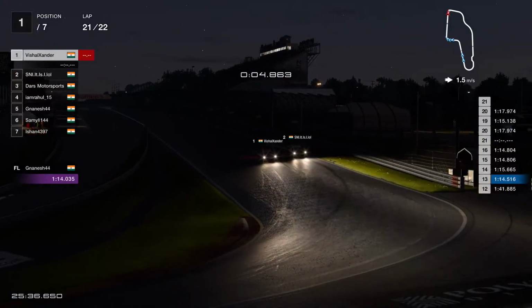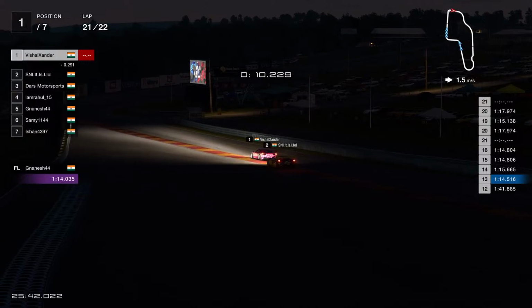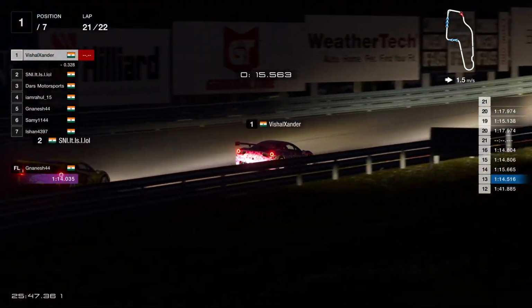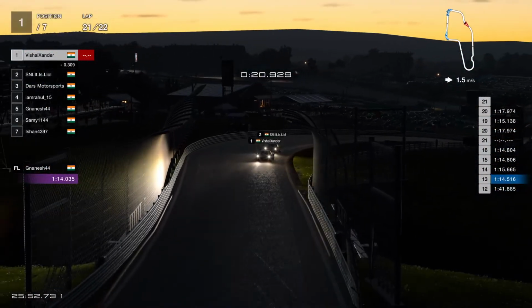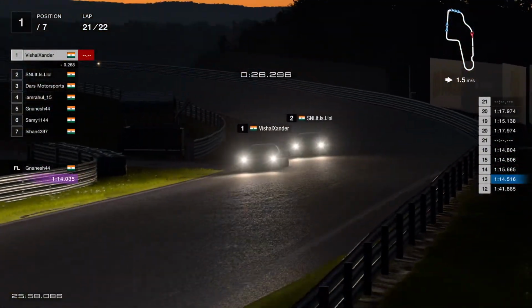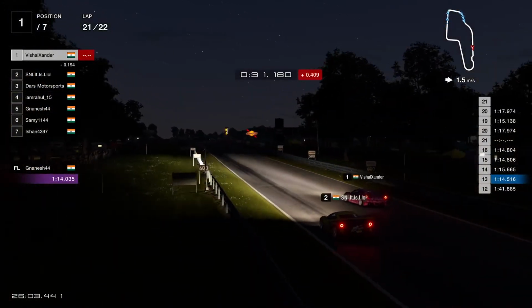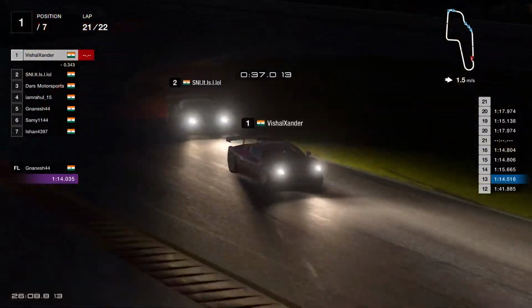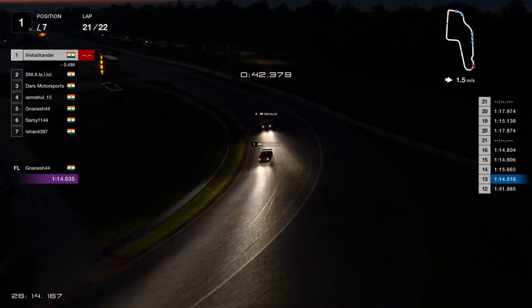So Vishal dives down the inside, he brakes late, and he makes the corner. He sticks it. Very clean move on the inside. Priyanshu is still staying in the slipstream, but will he be making the move? I don't think the tires have enough life to allow him to do that. Meanwhile, Ganesh is slightly catching up to Rahul, but his tires don't look very good, I'd say.